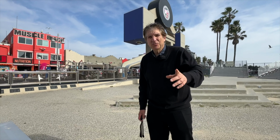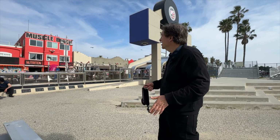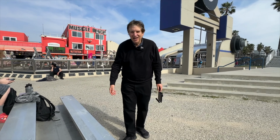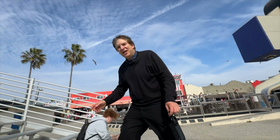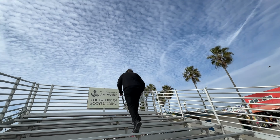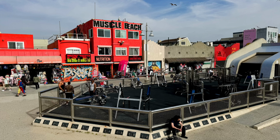So we're here in Muscle Beach. What do you need for a good Muscle Beach shot? How about a nice sign that says Muscle Beach? So I'm right here. They got the street lights right in front of it. But look what we have here. I can climb to the top and get around those streetlights. Let's give it a shot. Way better.